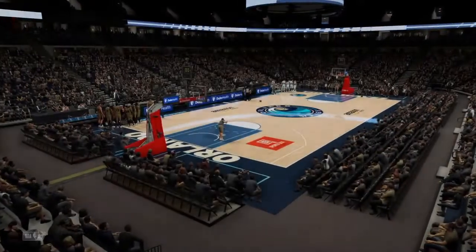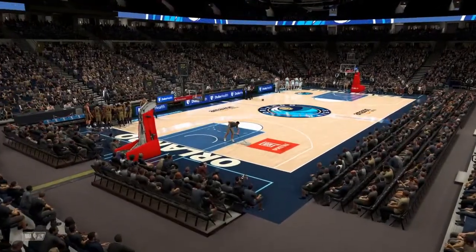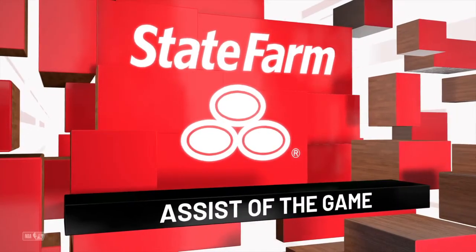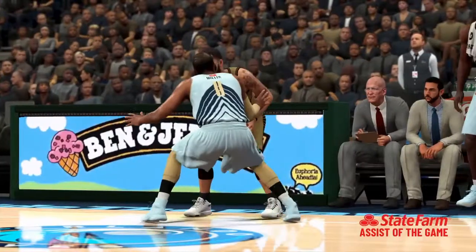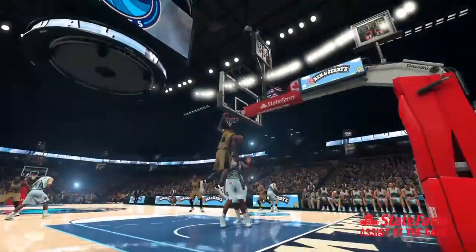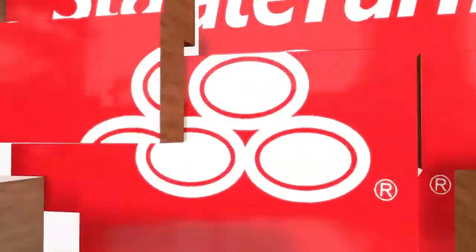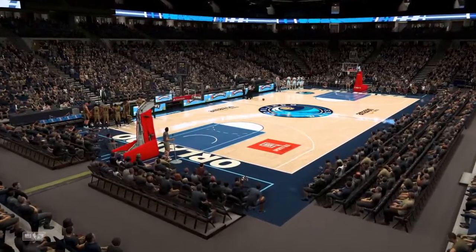And while we can, now let's take a look at today's State Farm assist of the game. And I'm glad this was the pick because I love this pass. Such a great dish. That's what I call court vision. Yeah, you also have the location of the pass. Puts it right where it needs to be, where his man can do something with it.